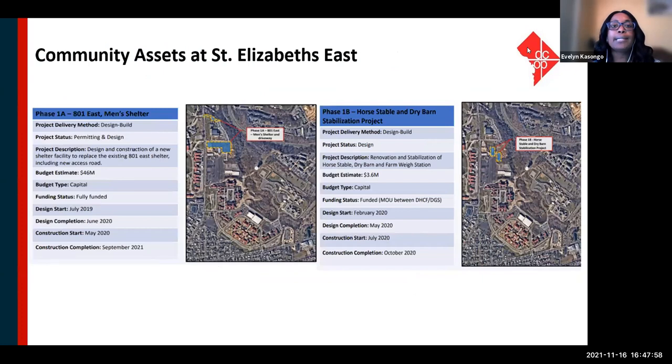And then some of the community assets that are currently being undertaken are the 801 East Shelter, as you see there highlighted in blue. It was completed in September of just this year. And it's a design and construction of a new shelter to replace the existing 801 East Shelter. And it includes a new access road.